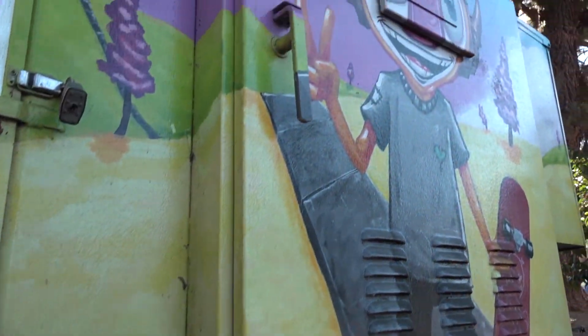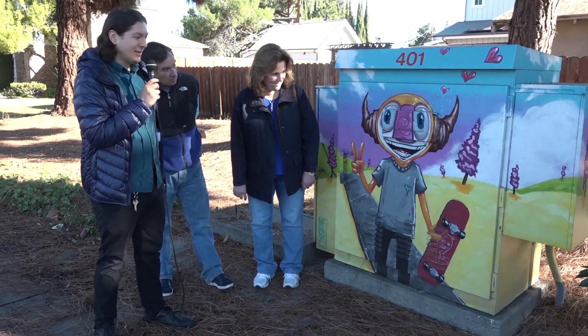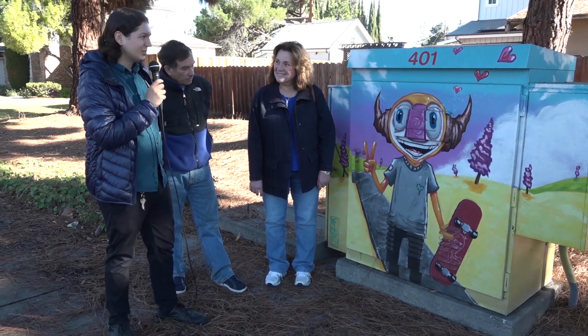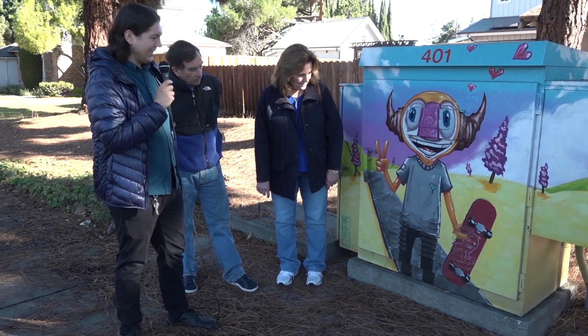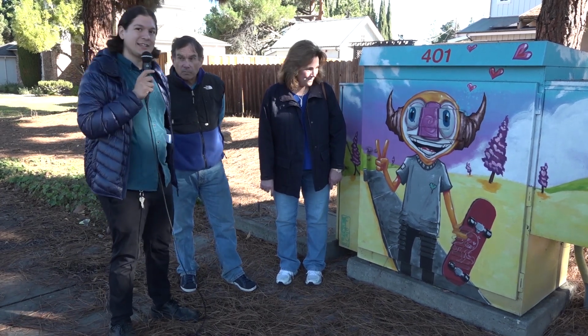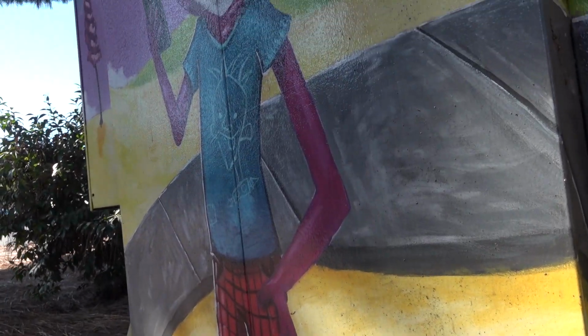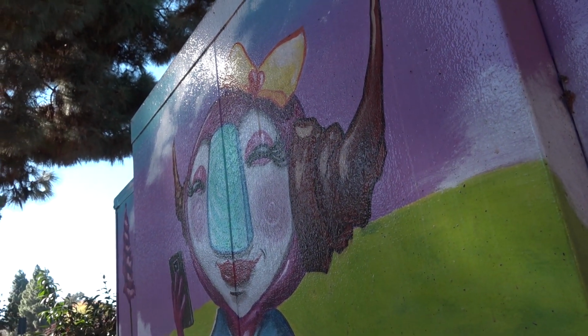It's got a little skateboard here. You can see the trees are kind of, I don't know what to call them, cotton candy trees. They're purple and swirly. It's a little bit of an abstract landscape, and this guy is just having fun skateboarding down the sidewalk. On the other side, there is a female Oni who's taking a selfie with her phone.